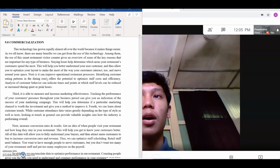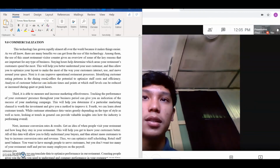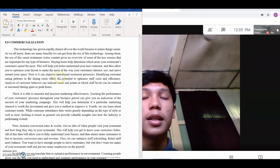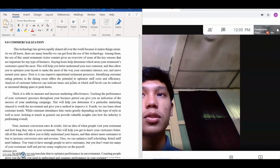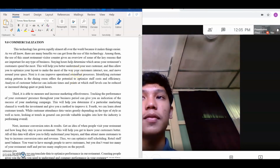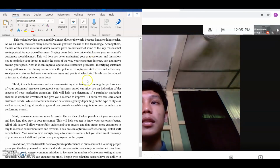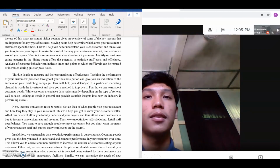Next, it can improve operational restaurant process. Identifying customer eating patterns in the dining room offers the potential to optimize staff costs and efficiency. Analysis of customer behavior can indicate times and points at which staff levels can be reduced or increased during quiet or peak hours. Third, it is also measured and increases marketing effectiveness.